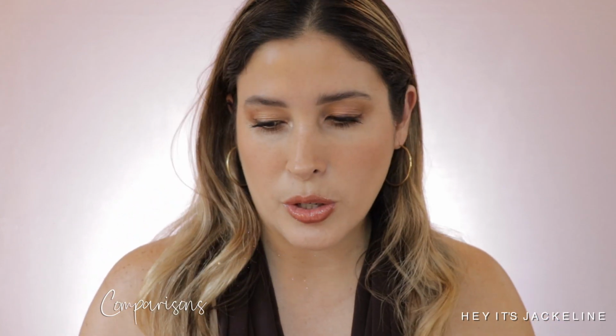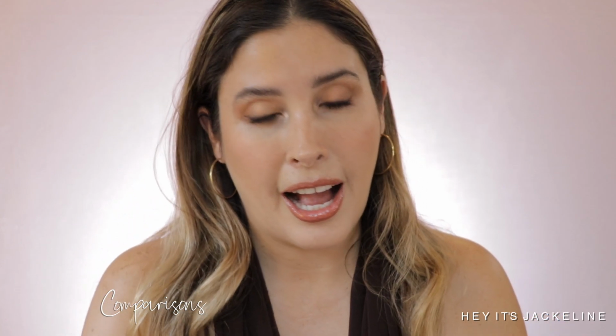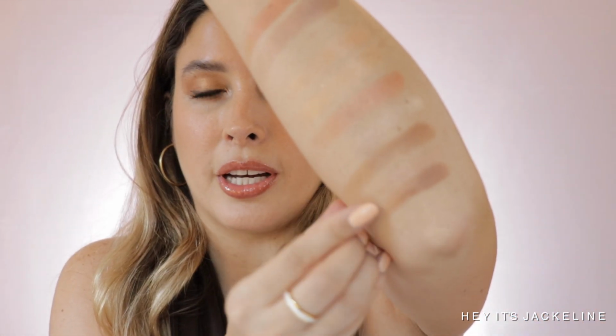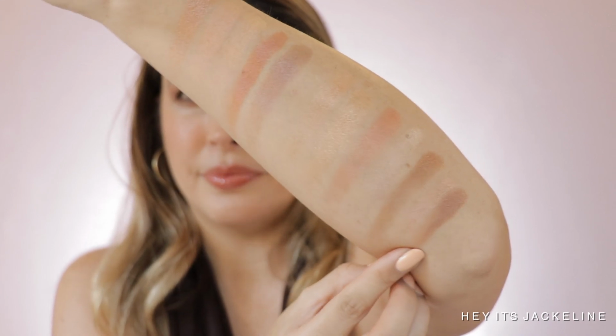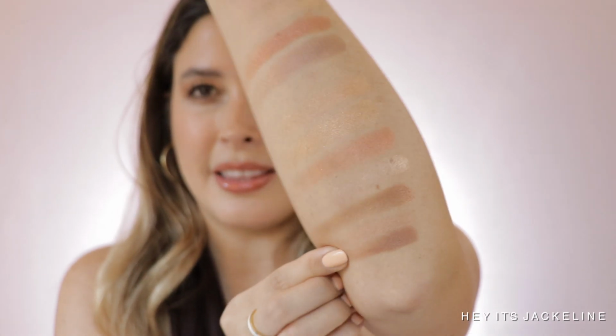Now that I'm completely done with these looks, I was thinking about giving some comparisons. I have here Honeymoon from Tom Ford, but honestly these are more potent. They have a lot more payoff right away. I went ahead and swatched these two shades right here, again from Honeymoon, all the way to the bottom. And as you can see, they are kind of in the same family.